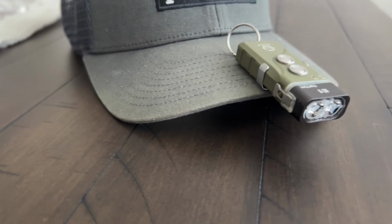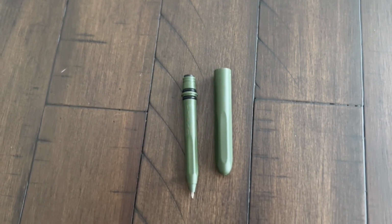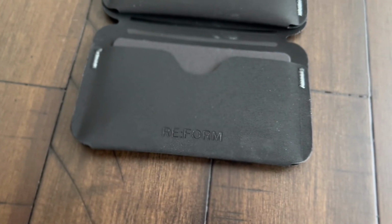Also, heading into the fall, I was excited to try out some olive colored accessories because I've been looking at a lot of olive bags recently, and so I just thought I'd mix it up as opposed to having the fully blacked out setup. But hopefully some cool gear here for everybody to check out.